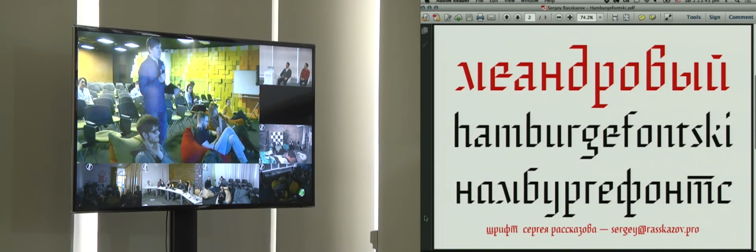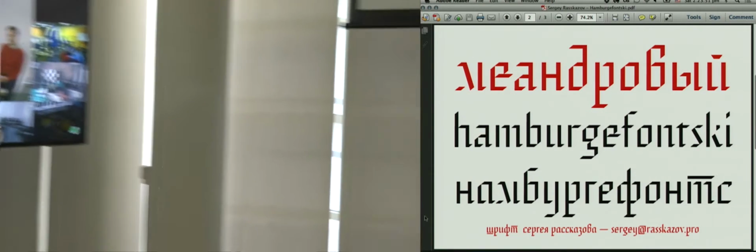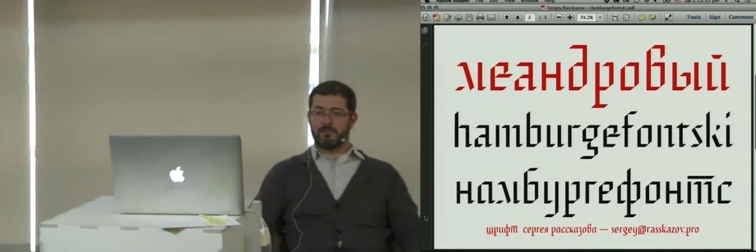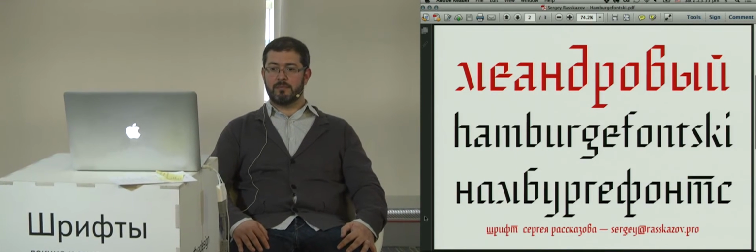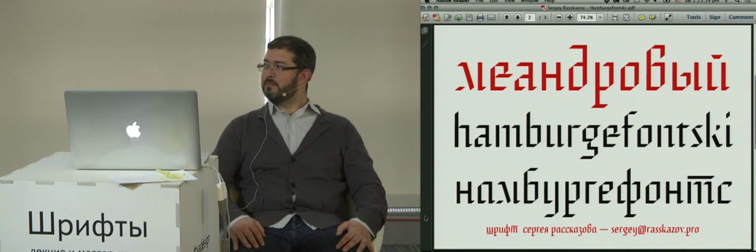So this type was supposed to be an experiment, and he wanted it to be like a mix of calligraphy and some straight lines. And this type was supposed for his project he's working on, so he's got some courses, if I'm not mistaken.